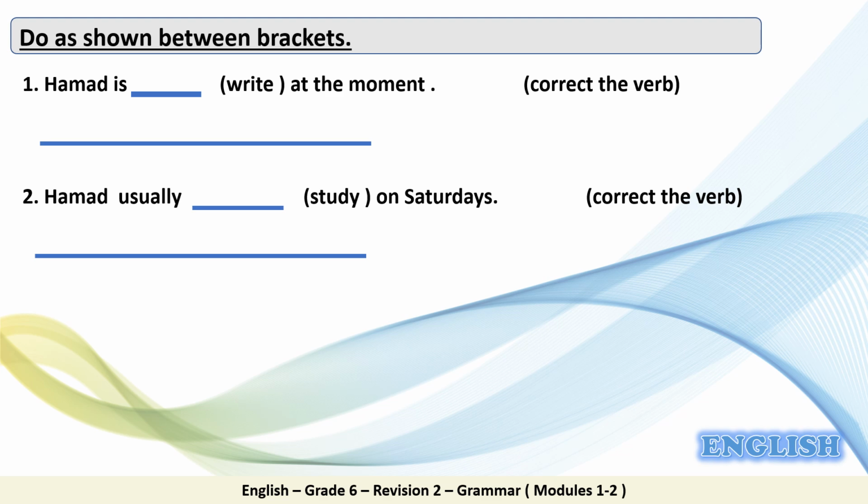So, what is needed here to correct the verb? The verb is right. After is, we always use ing. Moreover, we have a clue, which is at the moment, refers to present progressive. Excellent. So we add to the verb ing. Hamad is writing at the moment. Then we write the sentence on the line.